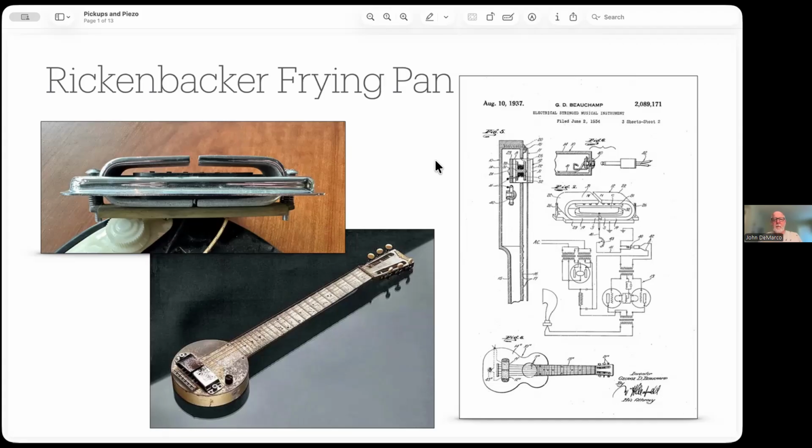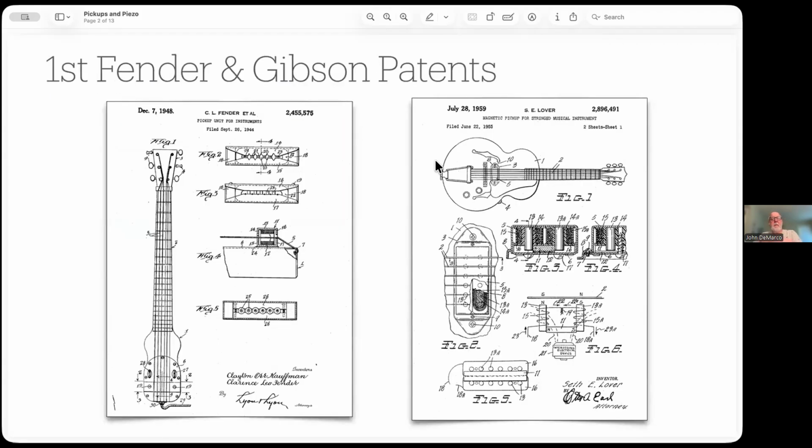If I move on to my next diagram, I've got copies of the first Fender and the first Gibson patents that I could find. The internet's a wonderful thing. Lots of stuff to find. Of course, here, you'll see that the difference between them is the Fender is just a single coil pickup, and then the Gibson patent that we've often heard about.